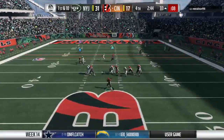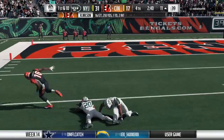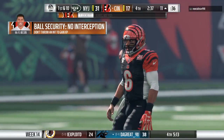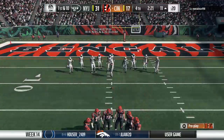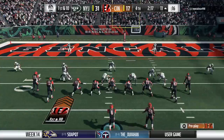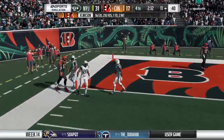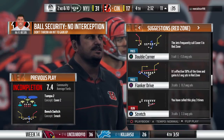Throwing again here, Wilson. It's complete to Lockett. And he gets this one all the way down inside the 15, just shy of the 10. A good pickup there, a 22. And here comes play number 6 on this drive. On 1st and 10, it's Wilson. And he just throws this one away. Smart decision here this close to the end zone, and it brings up second down.